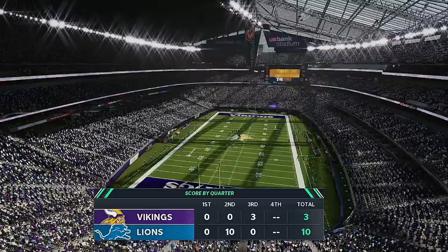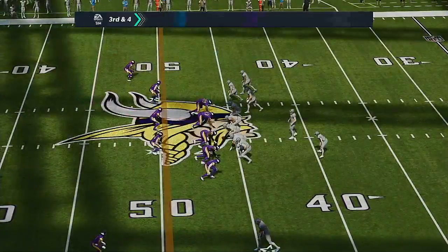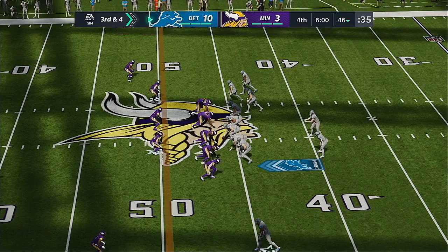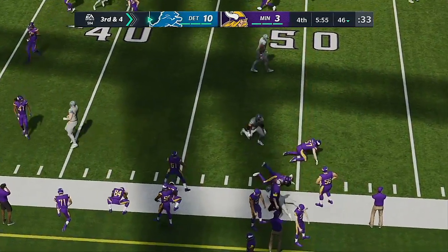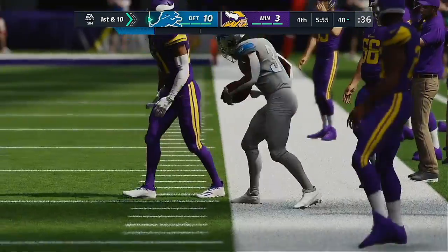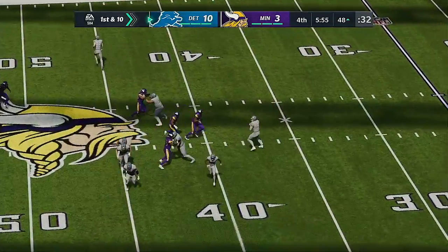And we return, welcoming you back to Minneapolis. It's the Lions holding onto the football, and they also have the lead as we start quarter number 4. Stafford. That's complete to D'Andre Swift out of the backfield. And he's able to take it across midfield before going out of bounds. Call it a gain of 7, and it gets him a new set of downs.